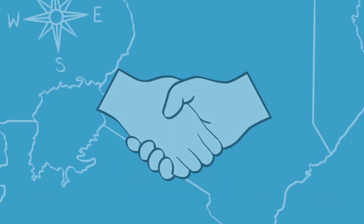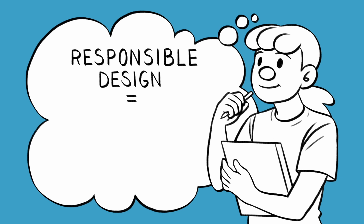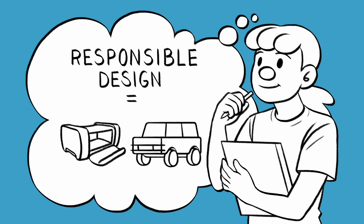For companies, organizations, and nonprofits centered on responsible design, merely breaking even financially can be considered a great success. The primary driver of responsible design is to serve the underserved.